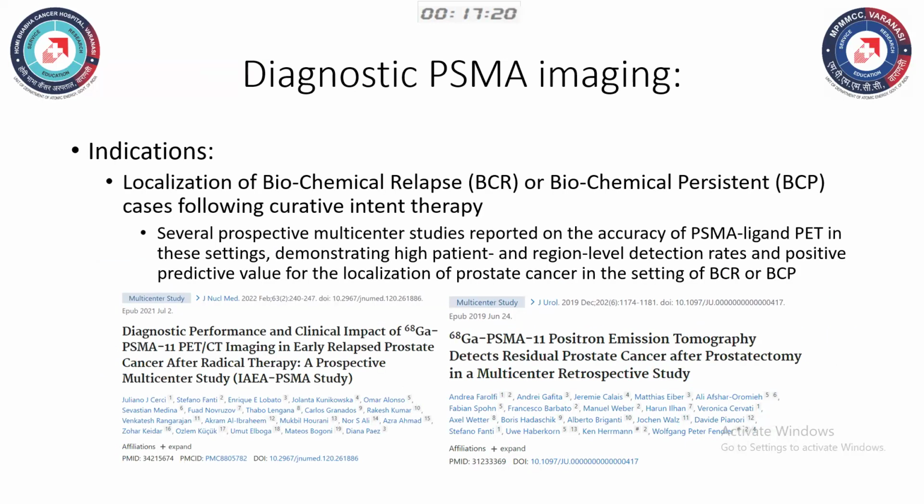Next, the indication comes in the biochemical relapse or the biochemical persistent disease. So there are multiple prospective studies which have reported a higher accuracy for the PSMA ligand PET-CT in the biochemical relapse, where they demonstrated a higher patient and regional level detection rates and the positive predictive value for the localization of this prostate cancer in the biochemical relapse setting.